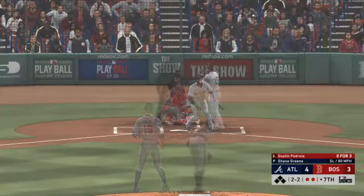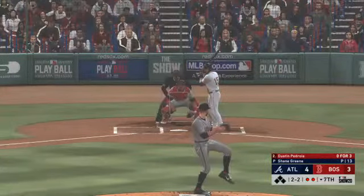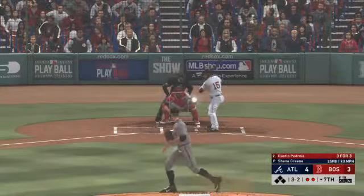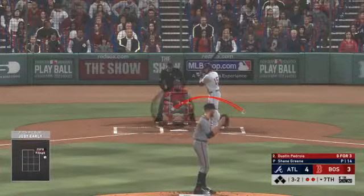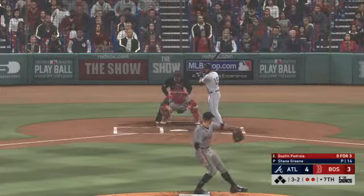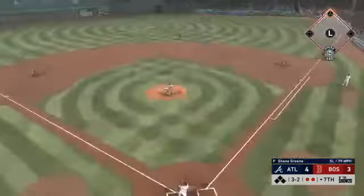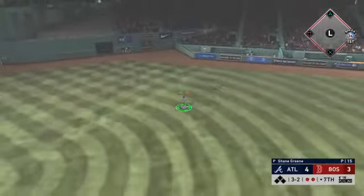Good deception on the slider there as he's way out in front. Hey, I'd like to see a little bit more discipline in that. You get a count in your favor and swinging at a pitch that bad? Not good. Anthony Rendon would be next if they can keep this inning alive. He's set. Here's the 3-2. Hard hit ball to second. And that is in there for a 2-out base knock.